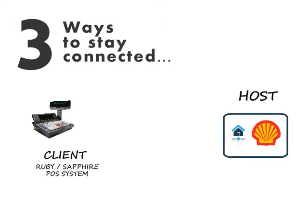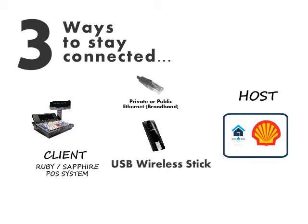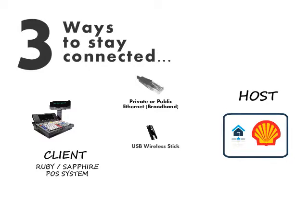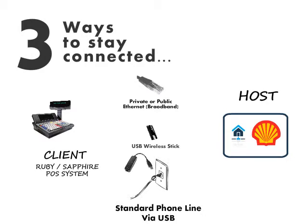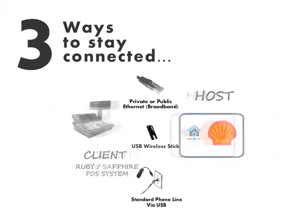Your Ruby or Sapphire system has three ways of keeping you connected. First, via private or public Ethernet from DSL or cable, such as Time Warner Cable. Obtain a wireless connection over a USB stick, such as that provided by Verizon. Or use a USB dial-up adapter for a dial-up PPP connection from a provider such as NetZero.